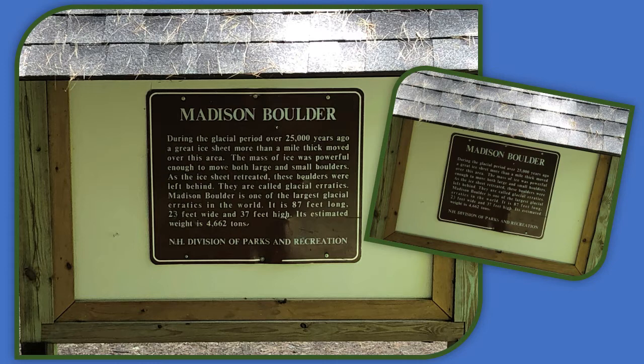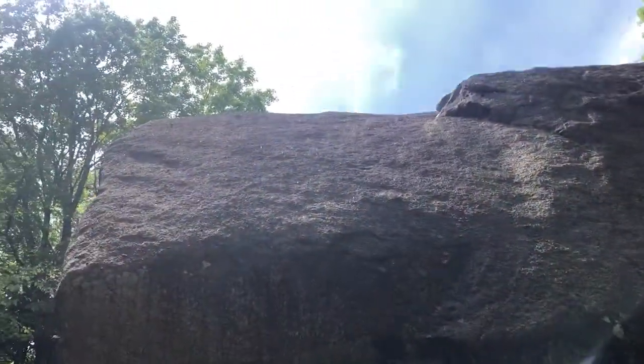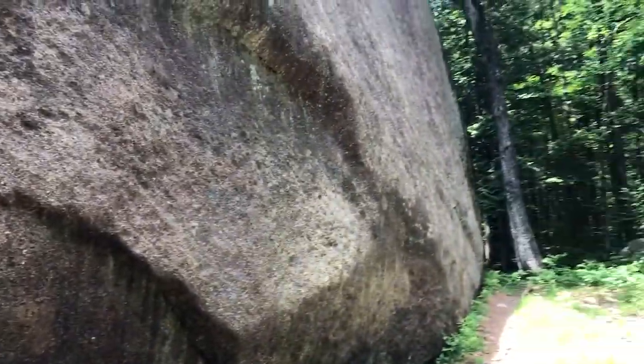It is 87 feet long, 23 feet wide, 37 feet high. Its estimated weight is 4,662 tons. That's a big rock. It's ginormous.